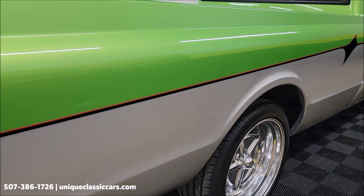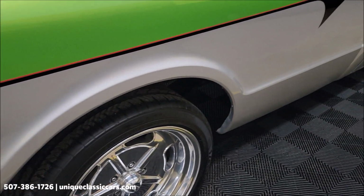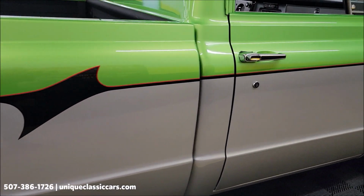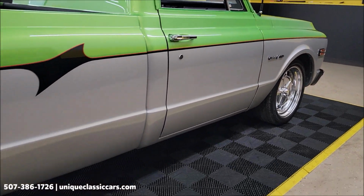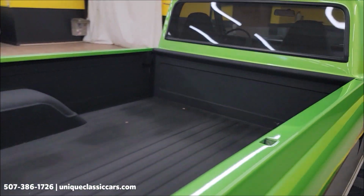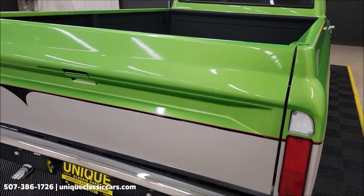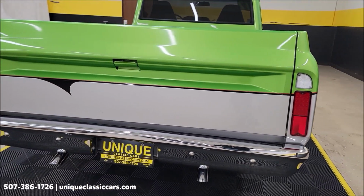You can see the two-tone paint combination broken with that custom pinstripe of the red and black in between. But again, you can see how nice and straight those long panels are. Spray-in bed liner in great shape, flat black. True dual exhaust from the front to the rear. Take a look at the chrome on the rear bumper, also in great shape.